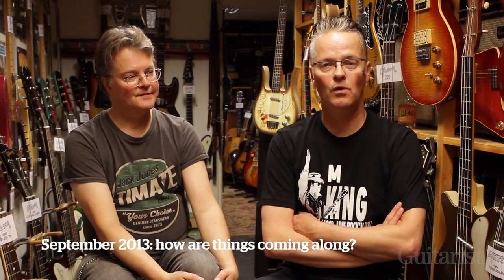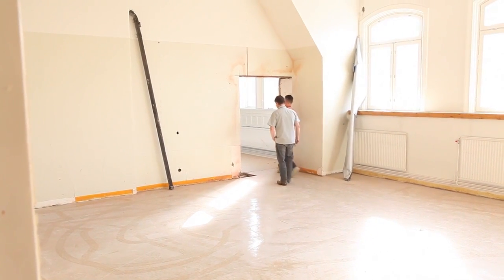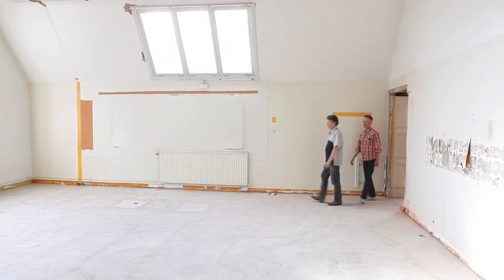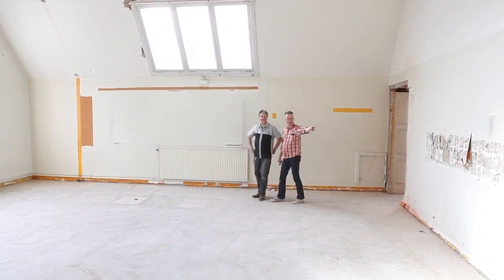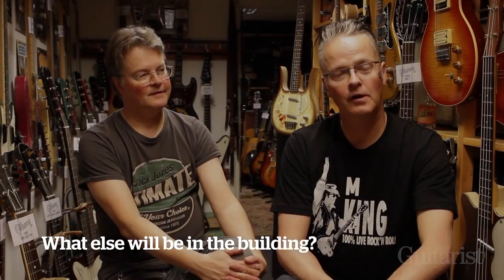The building is now being rebuilt with new electrical systems and ventilation and that kind of stuff, and so it's starting to rise again. It's an old building built in 1917, so there were many things that needed to be changed. And we are going to build a production line, both from Fender and Gibson, to show how a guitar is made, and how different Gibson and Fender are.